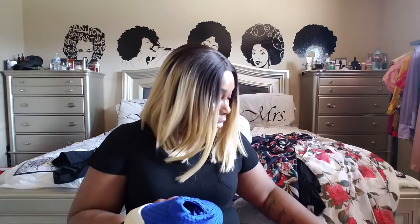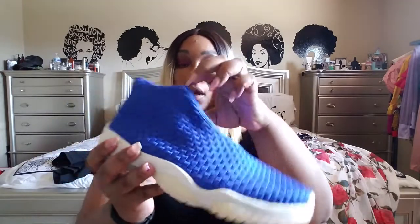The next shoes are my son's shoes. His shoes were $79. He got 30% off. His shoes ended up being $60.61. I thought these were so cute. If I'm not mistaken, these are Jordans as well. These are Air Jordan Futures. Can y'all believe this 12-year-old wears a 10 and a half? Get your life. He needed a 10 and a half in this shoe. Very, very simple shoe. Very, very nice shoe. I thought it was really, really cute.